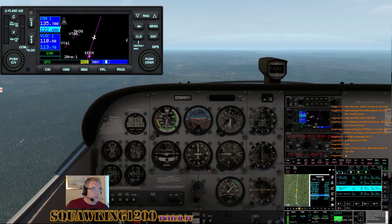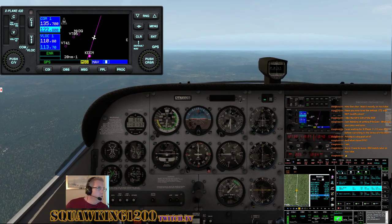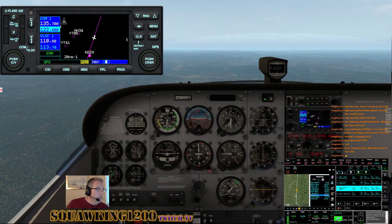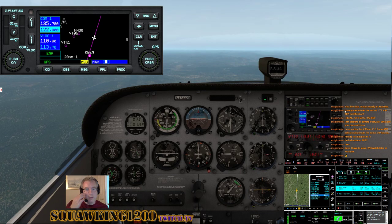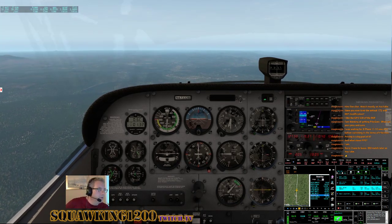This aircraft in Flight Sim Economy, when I bought this Cessna 172, I did a complete engine replacement. So I should have very little issues with any big failures or anything.